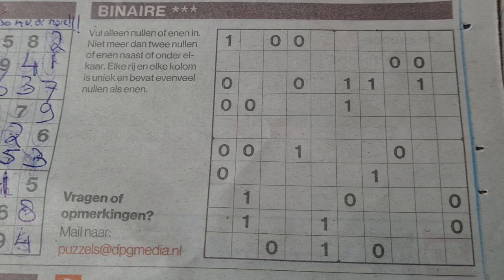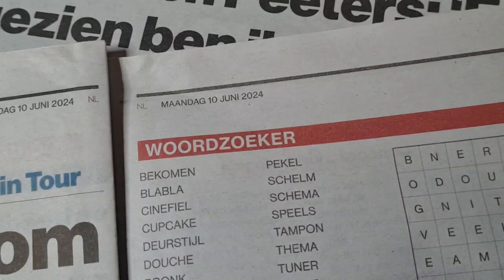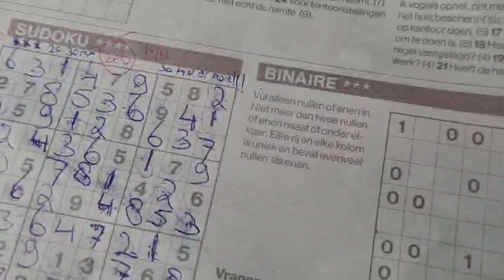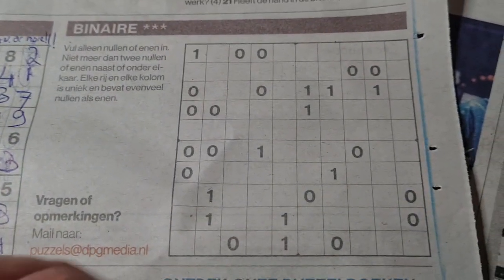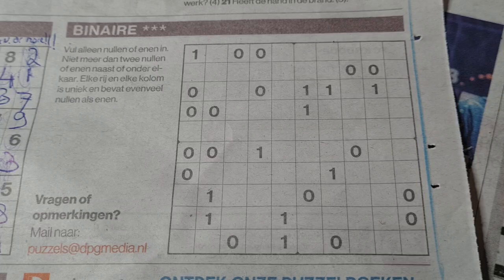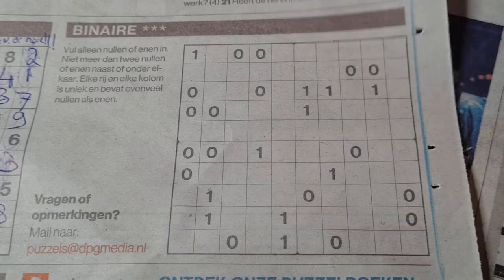Welcome back with the third regular puzzle in this daily newspaper on Monday. Yes, it's Monday, June the 10th, 2024. I've already solved two puzzles, the 3-star and the 4-star Sudoku, so one puzzle remains. It's the binary. Yes, binary time. In today's newspaper, we also have an additional section with 7 extra puzzles, four of which I will solve, not now, but in the evening.